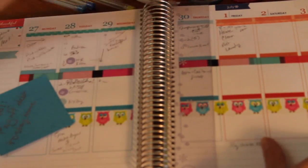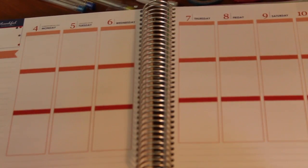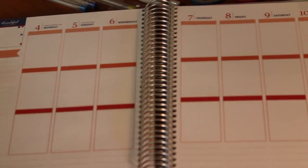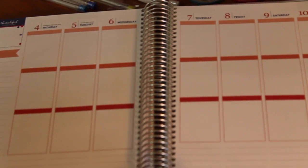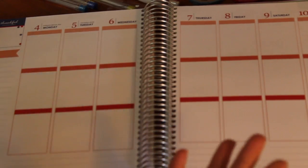So let me share with you how I go about my planning and my planning process, and I'll speed through some things that'll take some time, but you'll get an idea of how this works for me. Okay, so first of all, I love to plan first and then decorate and celebrate, but I have to do it backwards, otherwise I'm covering up writing.